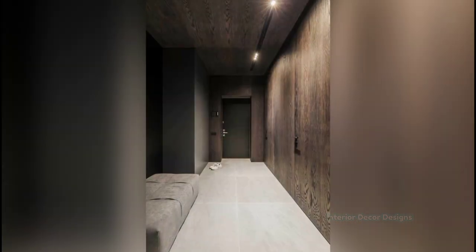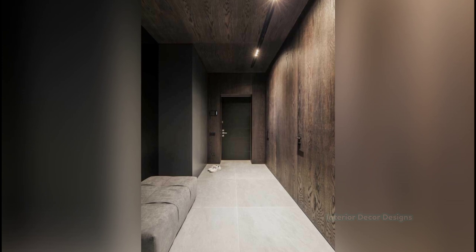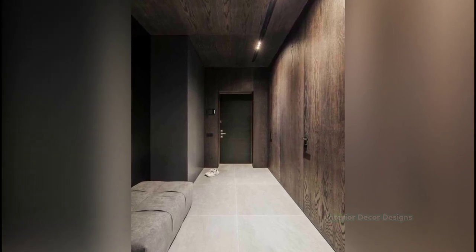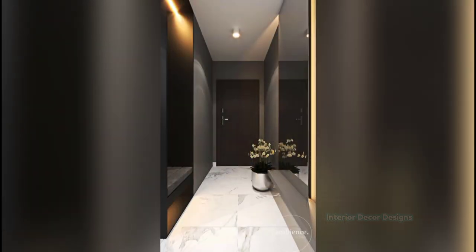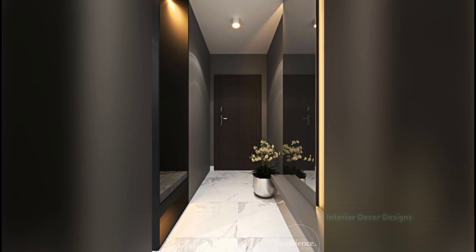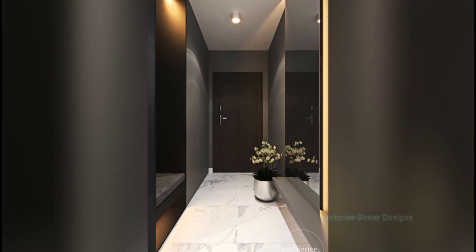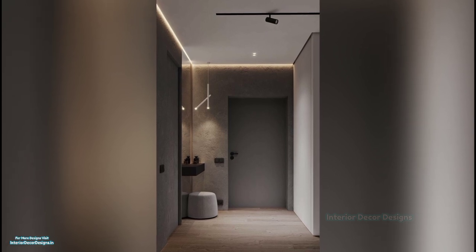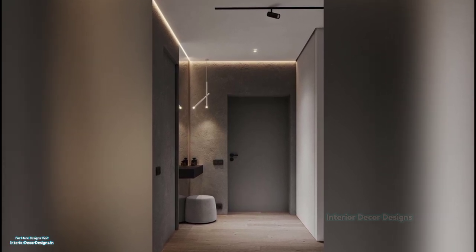To create a sense of cohesion through your home, use the same flooring from the hallway in other ground level floors. Wood and laminate are ideal for areas that get heavy footfall, as they are long lasting and durable. Our top tip is to lay the planks so they run away from the door to increase the sense of space.